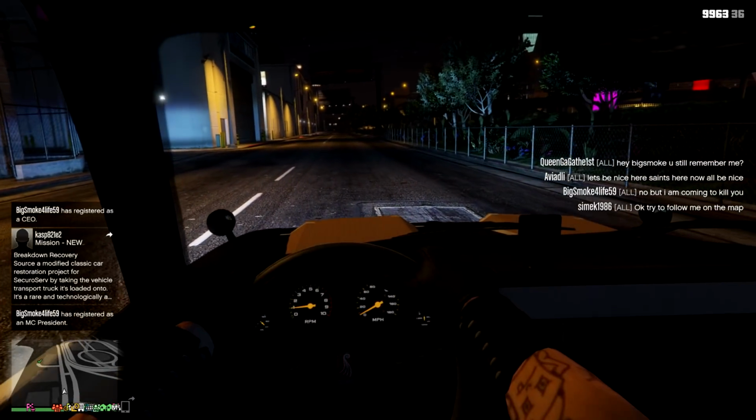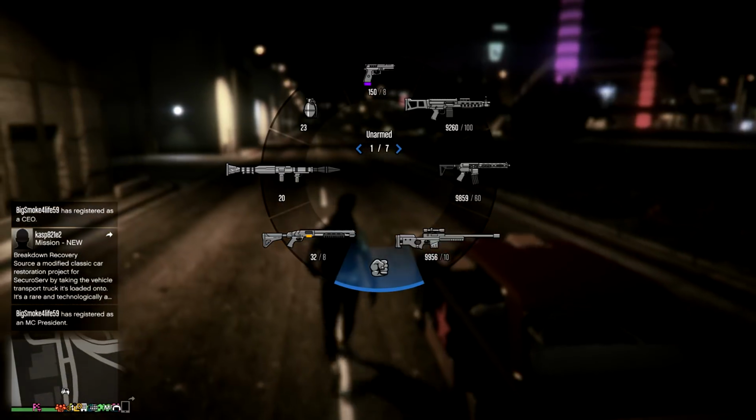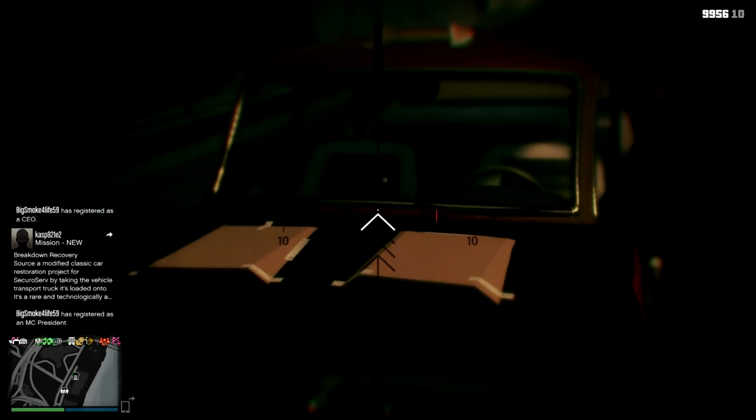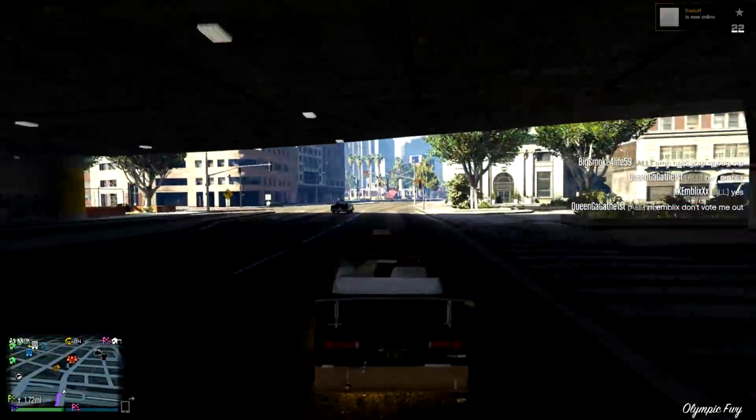Funny thing, the interior, if you actually look on the dashboard, it's got a dash cam, which is hilarious because usually whenever you see crazy dash cam footage, it's usually from Russian vehicles. Now, like I mentioned, the handling on this vehicle is fantastic.